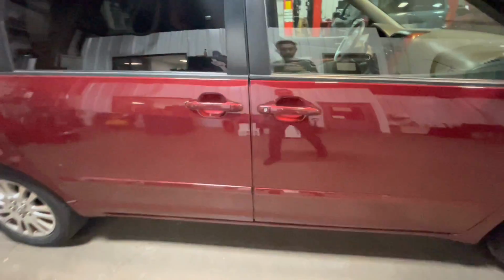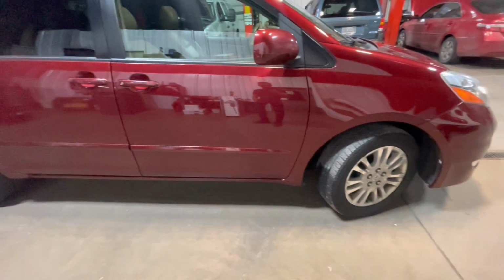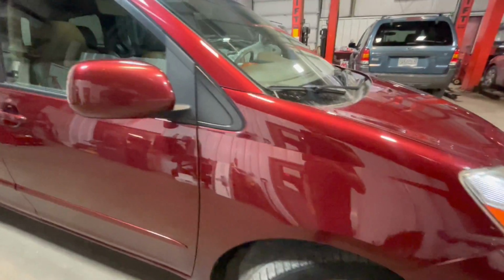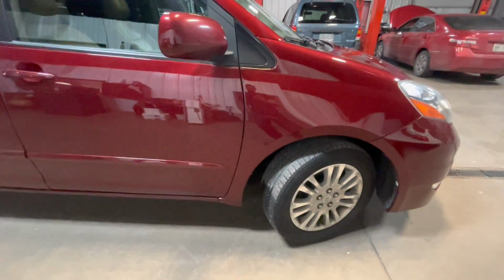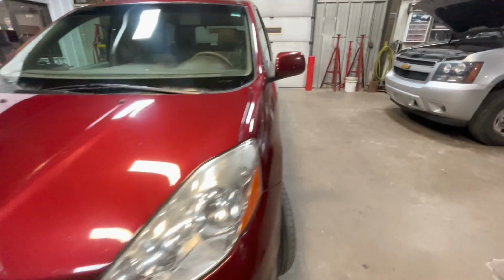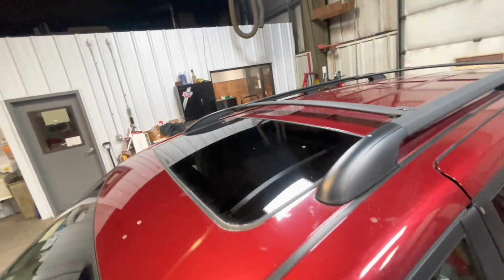All right. Moving on to the front passenger side door, and as you can see, nice and clean, clear reflective paint, and the same goes for the passenger side fender as well. Paint on this vehicle is very beautiful. On top we do have a roof rack as well as a sunroof.